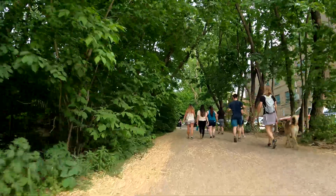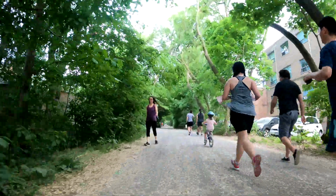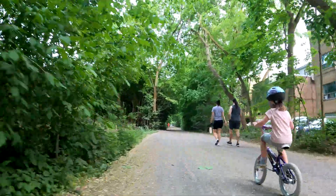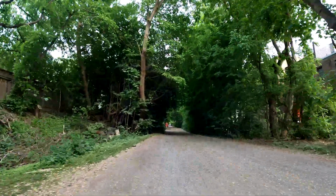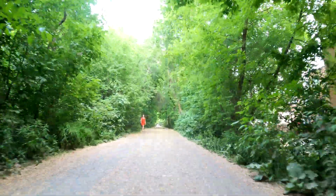And yeah, lots of people out enjoying this trail. I would say if I were to have come here on the weekend, on a Saturday or a Sunday, it would have been even more busy than this, particularly in the summer when it's really hot.